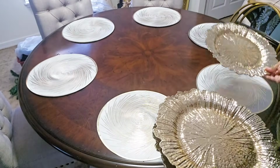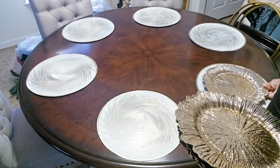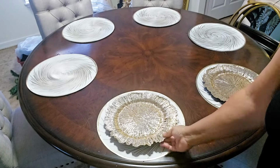Next, adding chargers, and I had these already, but they can be ordered through Amazon. Anything that I can link, I will link it in my description box below.